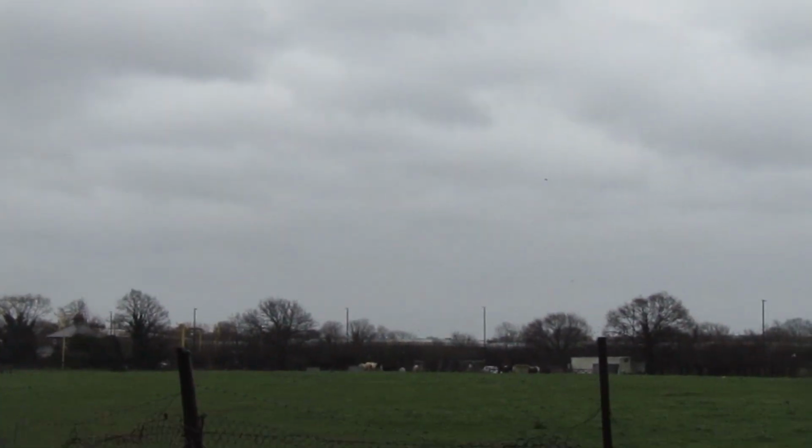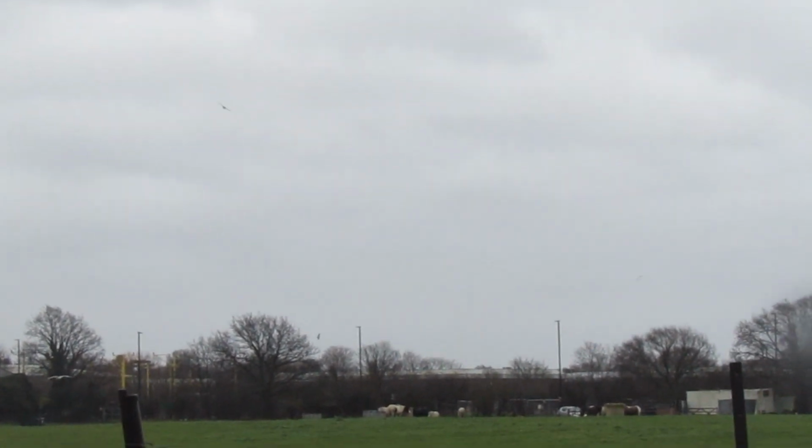Might be able to get this next one. Right then, there's two coming in. I can see the other one, just put his gear down, I think. You can see it on the camera through the lights.